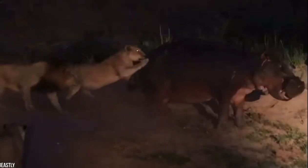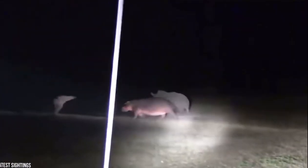Next, check out this hippo chase a lion out of its watering hole. Hippos are extremely territorial, and it doesn't matter if it's Sylvester the cat or Simba the lion. The hippo is not backing down.